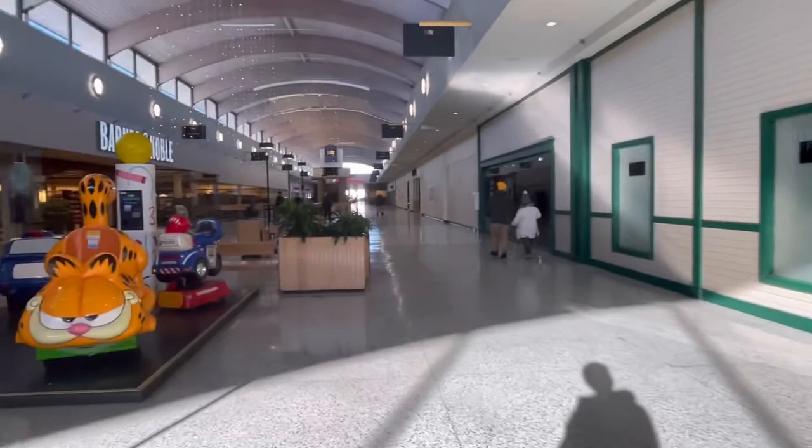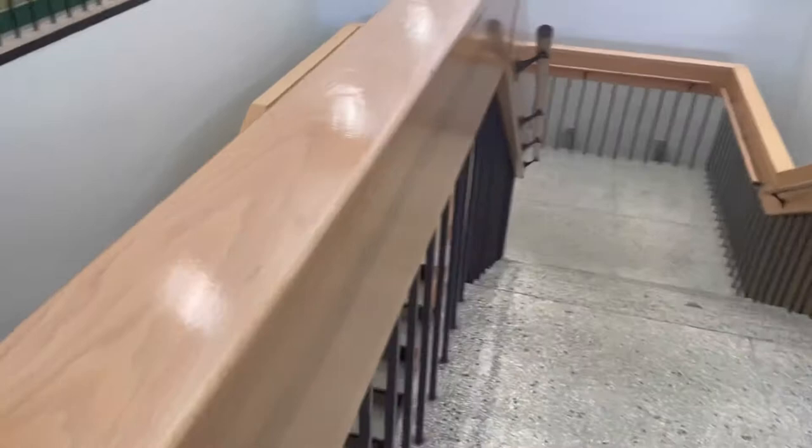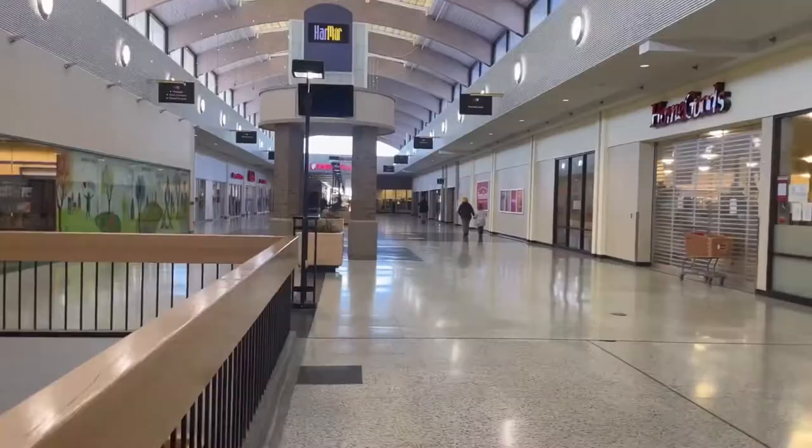Coming up here, you'll see a small staircase which kind of winds down to this basement area by Barnes & Noble's. And no one's allowed to go down these steps, but if you guys have any clue what this used to be, please let me know in the comments.